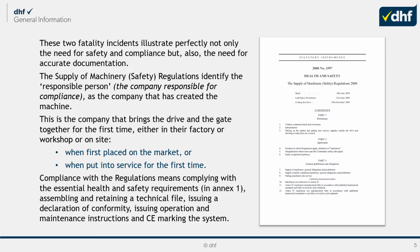Compliance with the regulations means complying with the essential health and safety requirements that are set out in Annex 1 of the regulations, assembling and retaining a technical file, issuing a declaration of conformity, issuing operation and maintenance instructions, and finally CE marking the finished system.